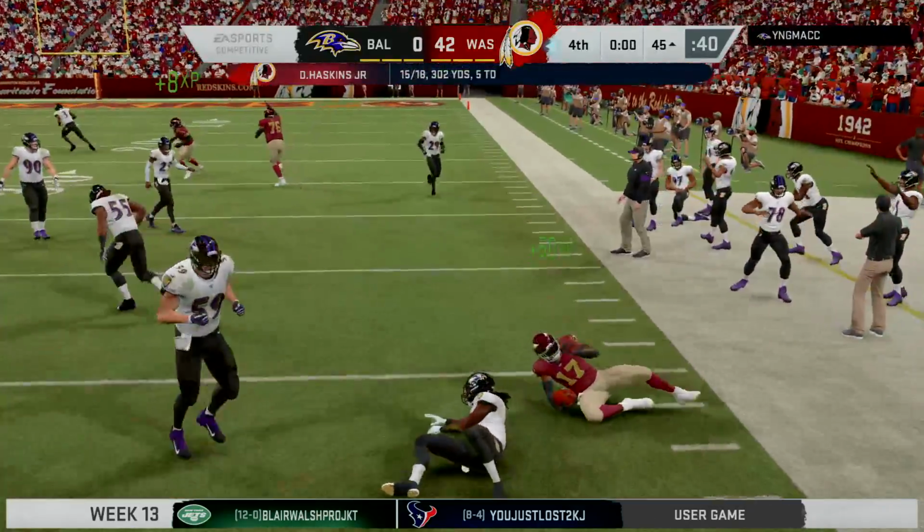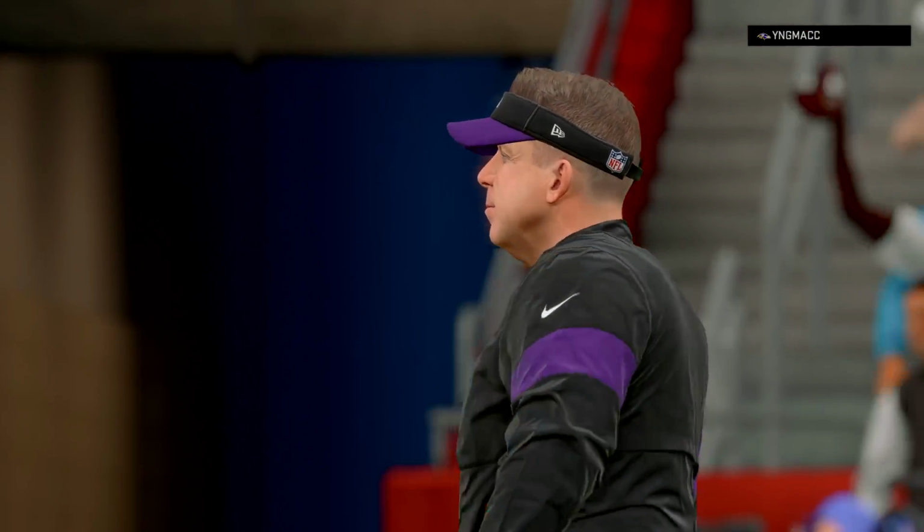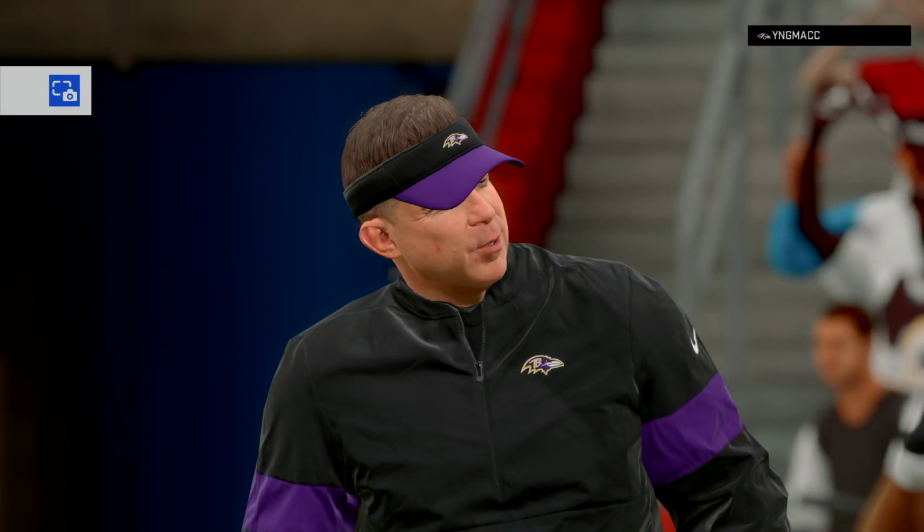And that one covered beautifully. Their defenders stayed home, and they'll stop him behind the line. So a victory here for the Washington Redskins.